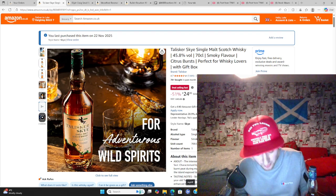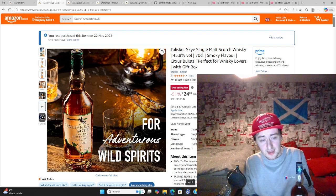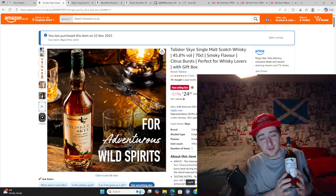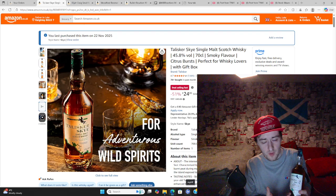So, my verdict. If you're a Scotch drinker and you're looking for a bottle of Scotch to treat yourself with for Christmas, I wholeheartedly recommend Talisker Sky Single Malt. It is gorgeous. Absolutely gorgeous. I can still taste it. And it is lovely.